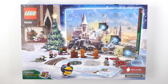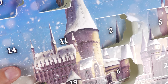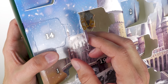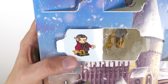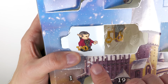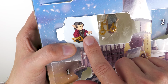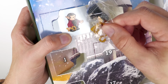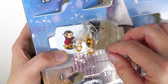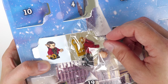So 4 calendars down, but that is not all. Oh no, that is not all. We've got the boy what gone done lived, Harry Potter. Of course door number 11. Let's see if we've got something magical. Oh, yes we do. Yeah, that is Griphook, the Goblin, and that's a really nice torso. That also appears, I think, on Ollivander. Really nice thing. Really nice to get a couple of keys on a piece of sprue. Nice elements, nice hair, everything I like about this.